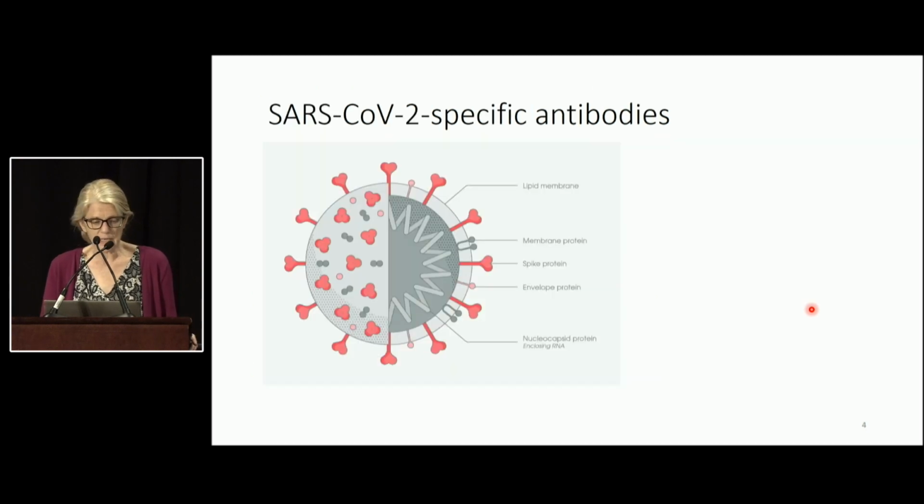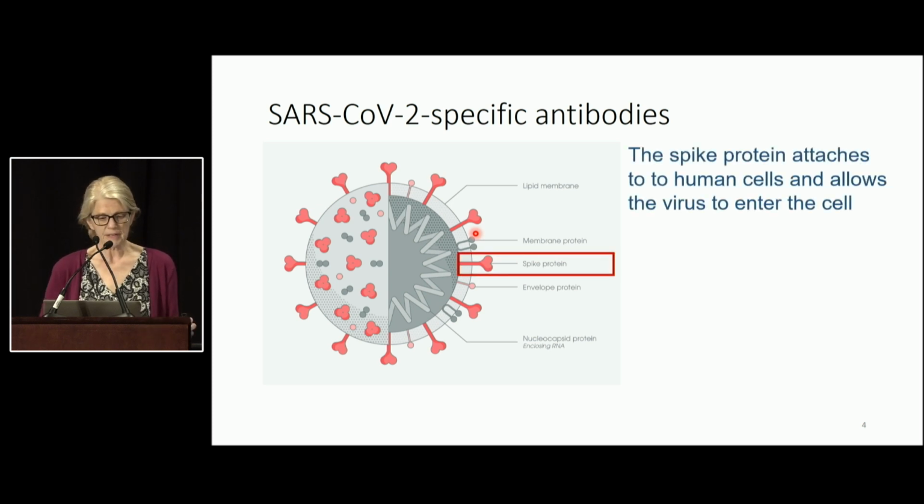Okay, let's go on and take a look. I know you all know this, you've seen it many times. This is the SARS-CoV-2 virus. And what you see here, these red, heart-like shaped proteins, that's the spike protein. If you look at it, it's also what gives all coronaviruses their name. It's a crown, right? You see the crown going around, so it's a coronavirus. What's important here is this, I've highlighted it, the spike protein.